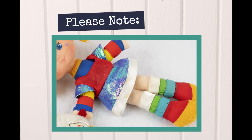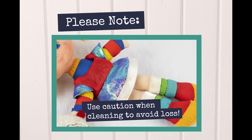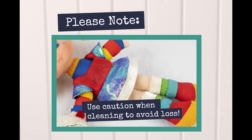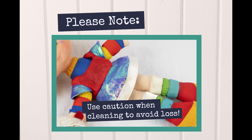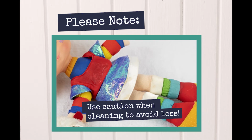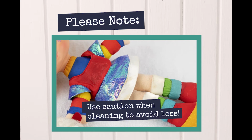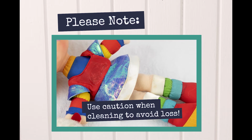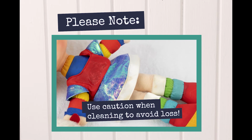While well-loved dolls may have visible dirt and debris, we caution against deep cleaning, which can cause irreversible damage. While you may decide that heavily soiled items need machine washing, harsh detergents and heavy washing cycles can cause fading, distortion, tears, or rips. For the purposes of this video, we will only be covering gentle surface cleaning.